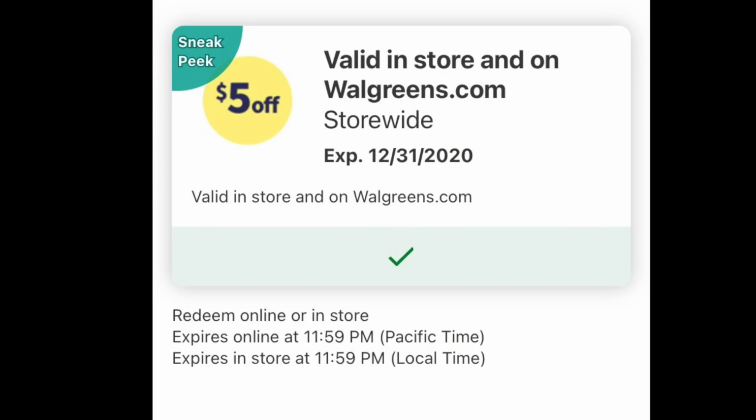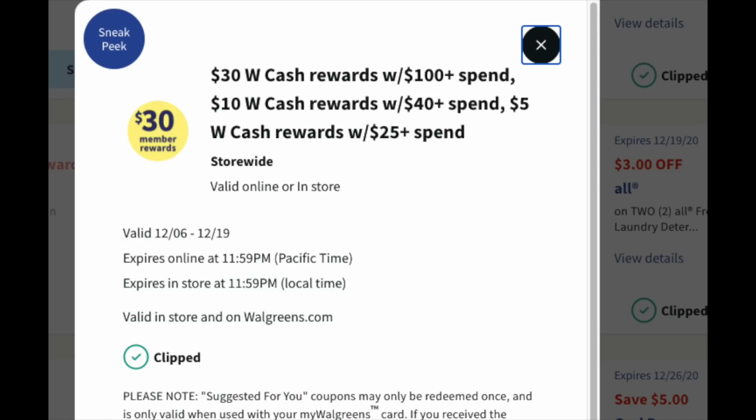So this little coupon started working last week. And how this works is you have to go in the store and spend $5. It could be $5 of manufacturer coupons if you wish. And then you're going to get back $5 in Walgreens cash. Once per store card, this expires on the 31st.